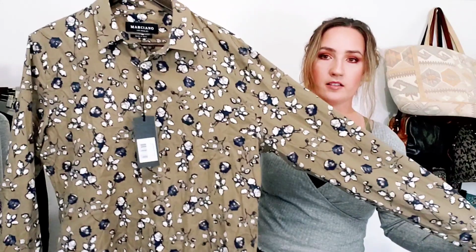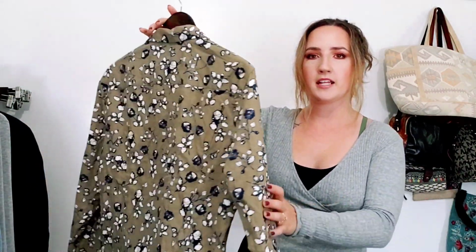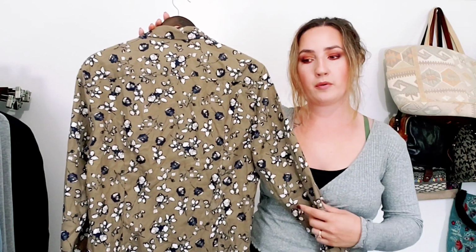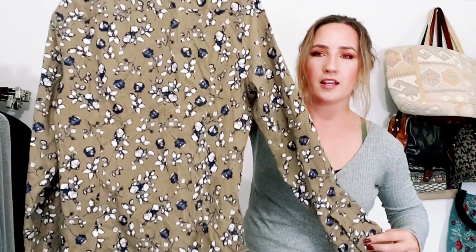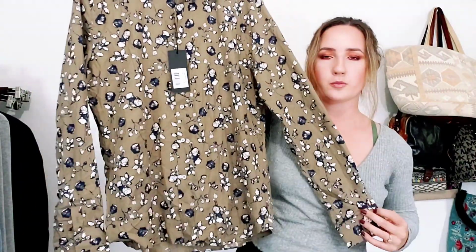The print is obviously a bit more feminine, but I'm finding that men's shirts with a bit more feminine print but still masculine colors have been doing well. So I picked this one up just kind of as an experiment. I'm going to look up this brand a little bit more, but I just really like this and I think it will photograph well. Okay, and lastly is this blazer.